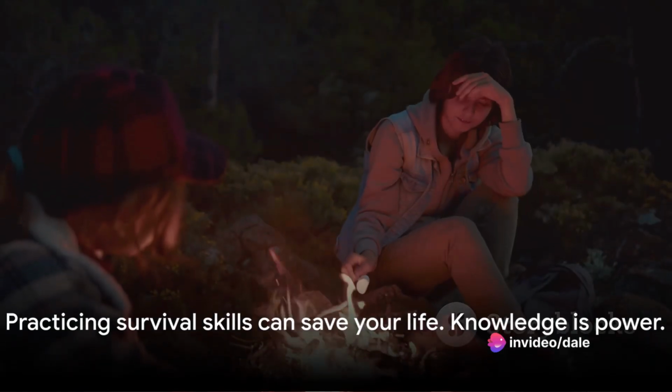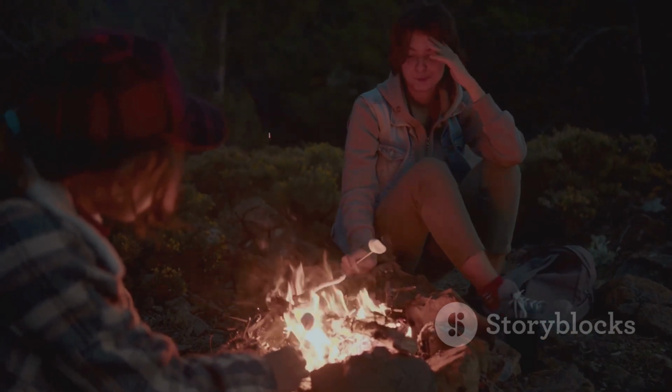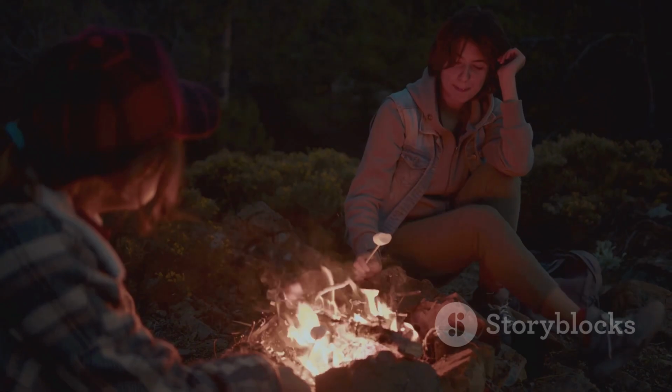It's important to note that practicing these survival skills before you actually need them can make all the difference. Remember, knowledge is your greatest survival tool. Stay safe and be prepared.